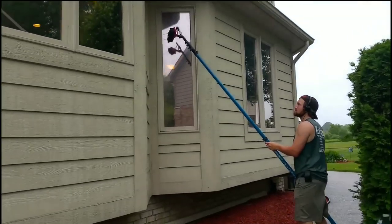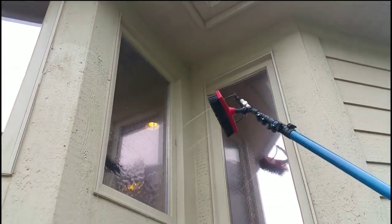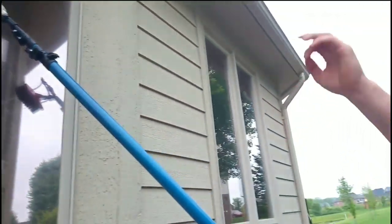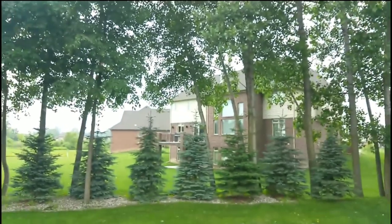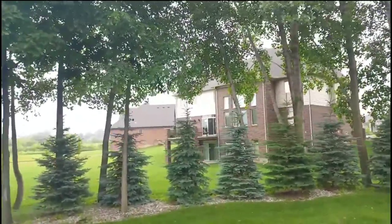Water-fed pole system, man. See that? He scrubs it, and then he sheets the water down the glass. Only issue is that some of these windows, including this one, are on the other side. Damn, got a phone call. That big house, look at all those windows. Three stories, man. Got 68 windows. We're doing this one right now, all the screens.